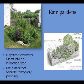And so you do need to do a perk test and site your rain garden properly in order to construct it and get the most effect out of it. And typical cost for a residential rain garden would be about $11 to $13 a square foot.